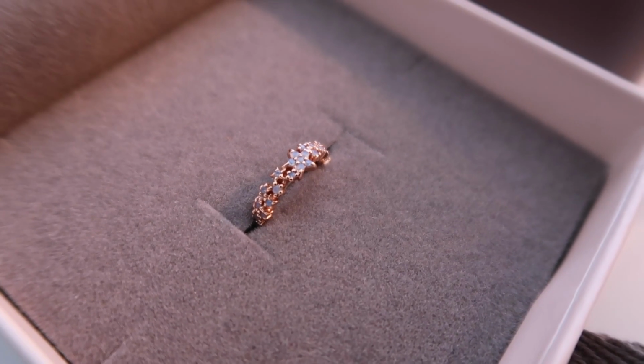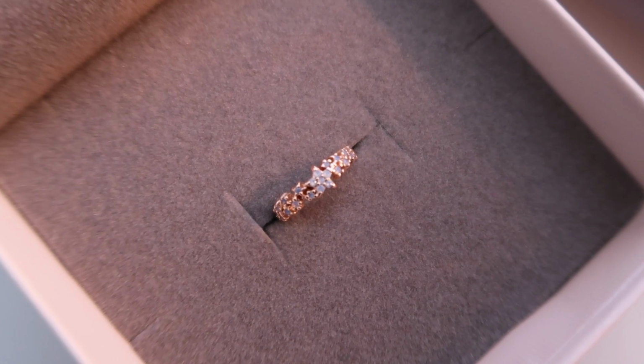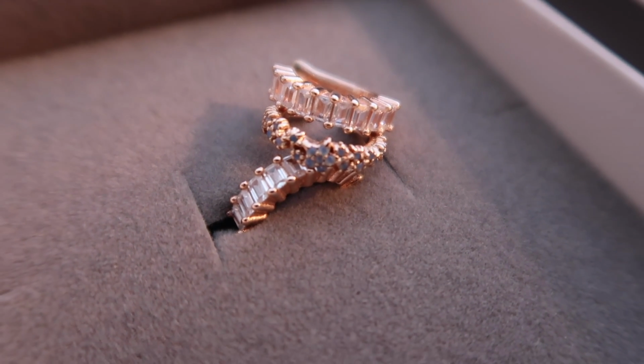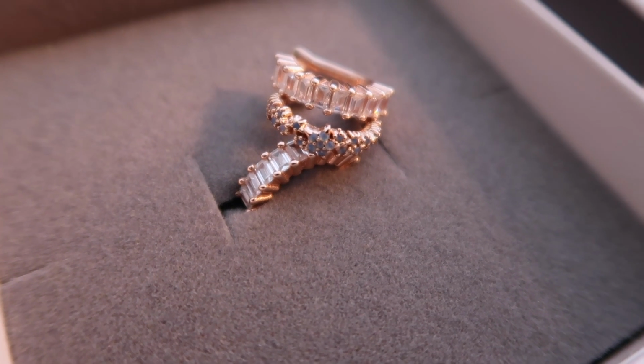So this is from Astrid Miu, which is where I get mine from. If you like Maria Tash, if you like that style, but you don't want to pay those prices, try out Astrid Miu. Now, with Maria Tash, you are paying for the name, but also you're paying for diamonds and gold. So the reason why it's expensive is because it's diamonds and gold. With Astrid Miu, I think it's all like silver or silver plated.